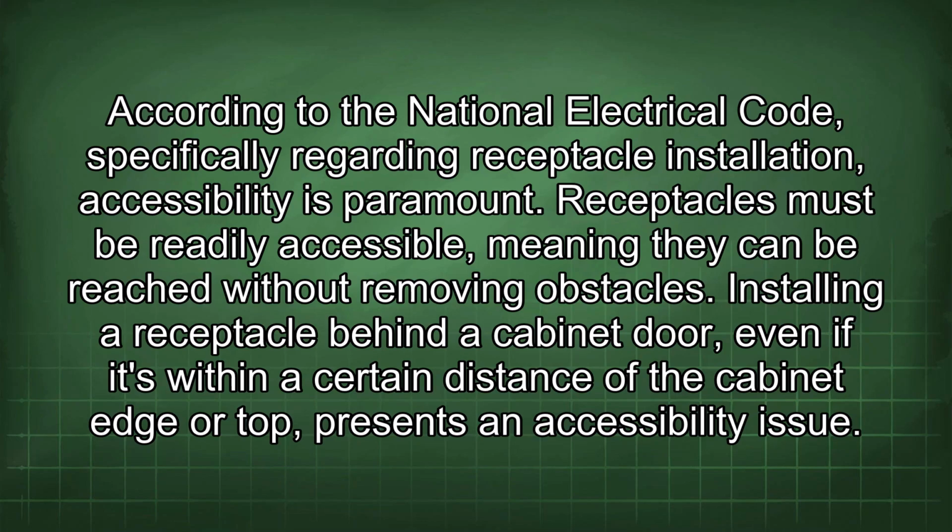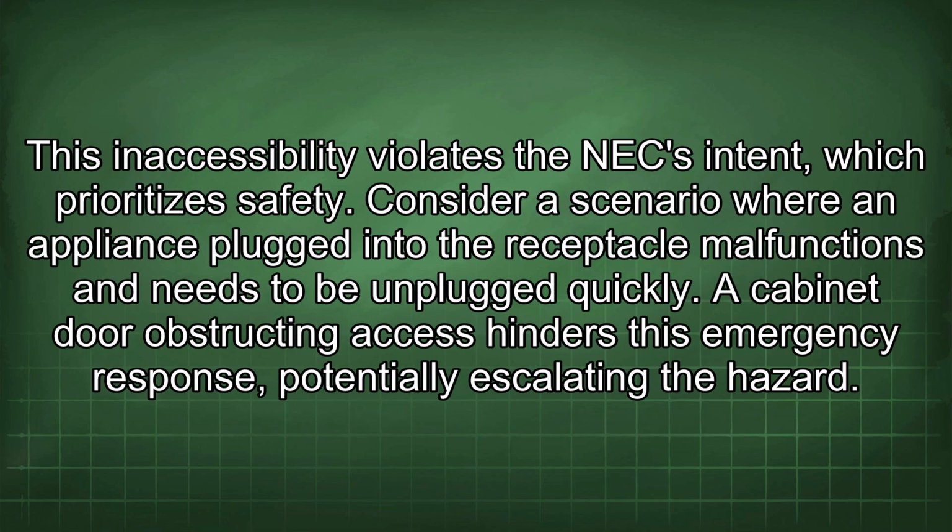According to the National Electrical Code, specifically regarding receptacle installation, accessibility is paramount. Receptacles must be readily accessible, meaning they can be reached without removing obstacles. Installing a receptacle behind a cabinet door, even if it's within a certain distance of the cabinet edge or top, presents an accessibility issue. This inaccessibility violates the NEC intent, which prioritizes safety.